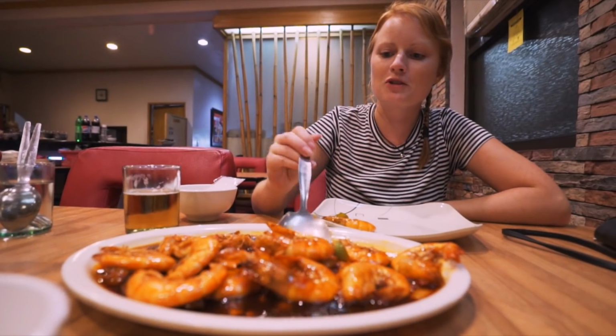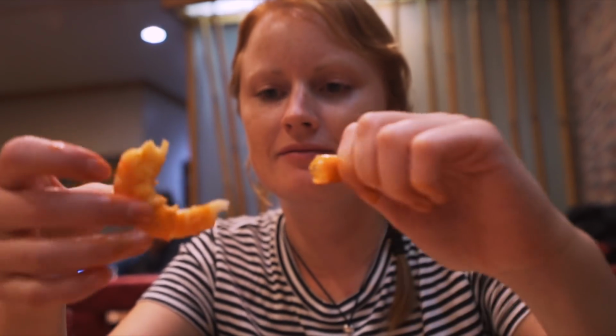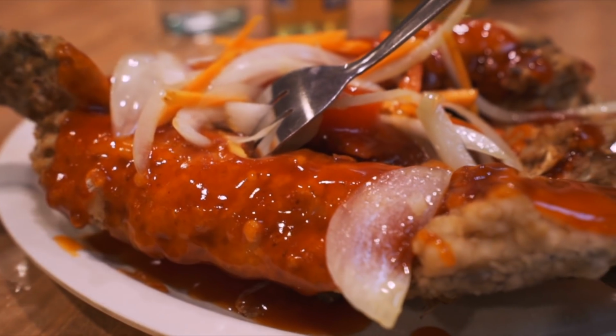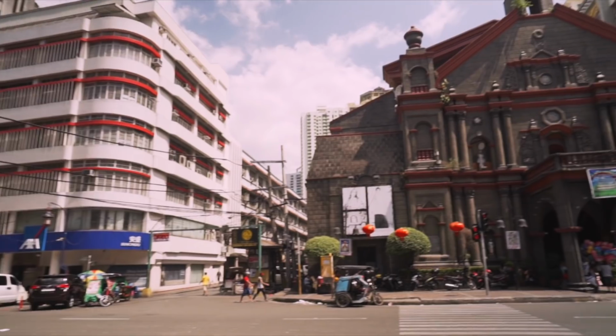Let's go into the first taste. So much shrimp. Got it cooked in a chili sauce and it smells really good. What do you think? Tasty. Messy, but tasty. Okay, let's try some lapu-lapu. And it's been deep fried with the sweet and sour sauce on top. Yeah, that's good. From market to plate, took about 20 minutes. Doesn't get much better than that.